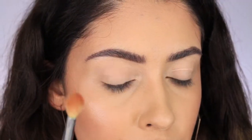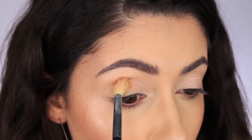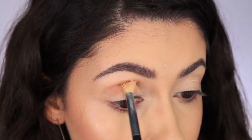Anyways, I've already primed my eyes with the ABH eyeshadow primer. So taking this fluffy brush, I'm gonna start off with the shade OG, and I'm just gonna lightly tap that all over my crease.